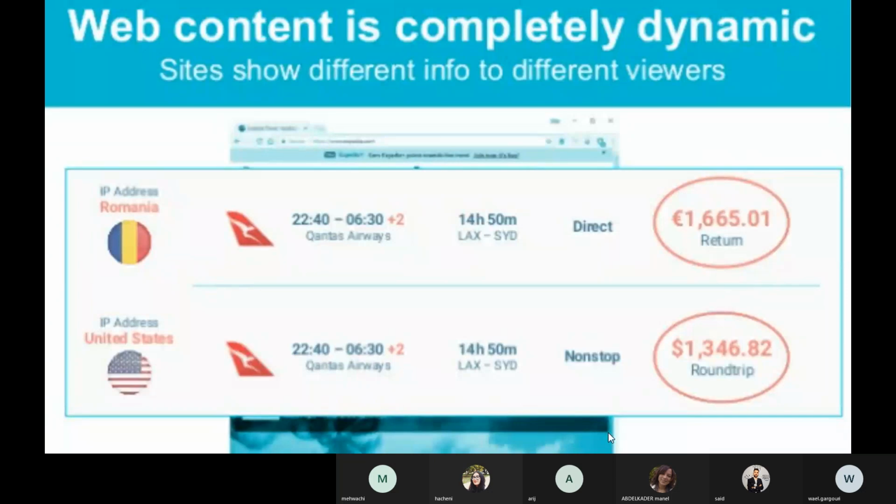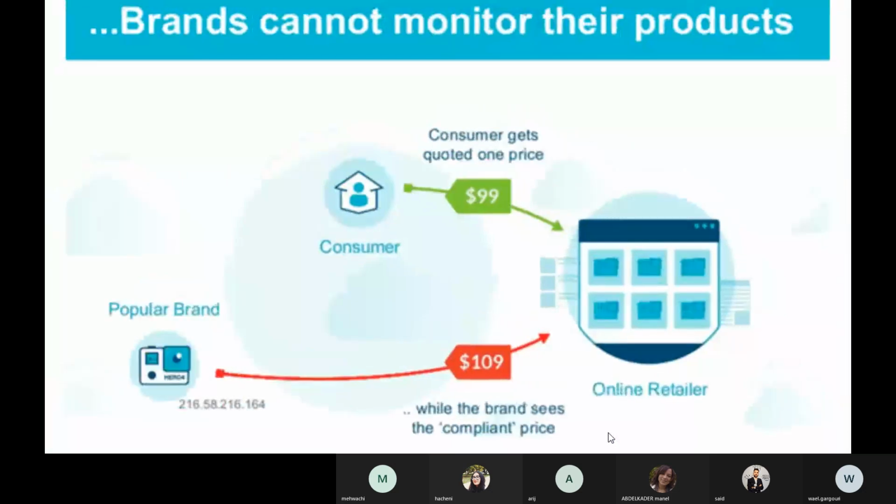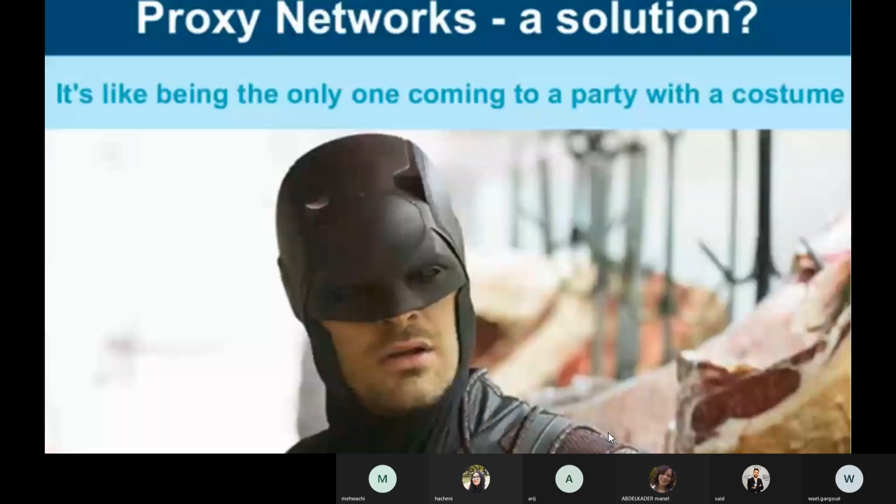Luminati provides the world's most extensive, fastest, and most reliable residential proxy network. By providing access to real user IPs, you will be seen as a customer rather than a rival and be able to collect accurate pricing data in any country or city across the globe.